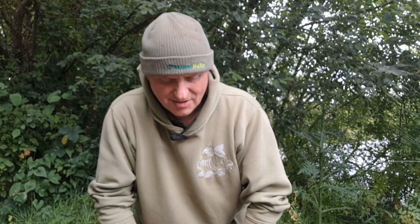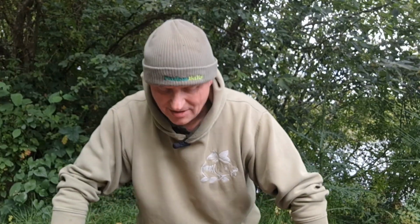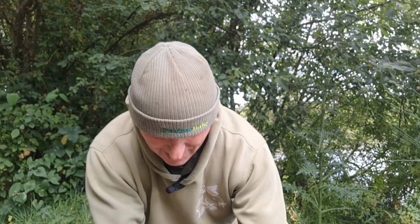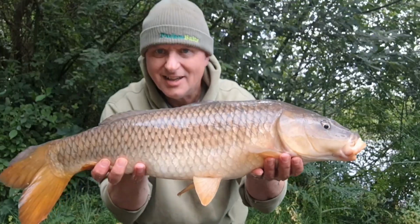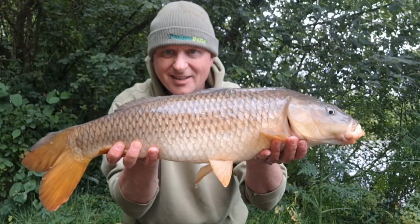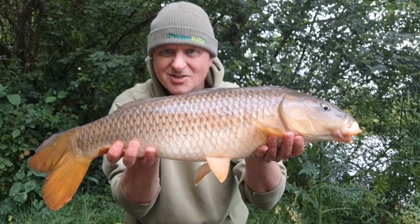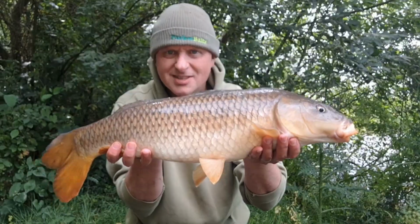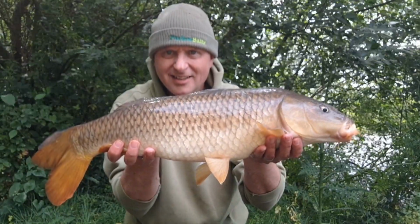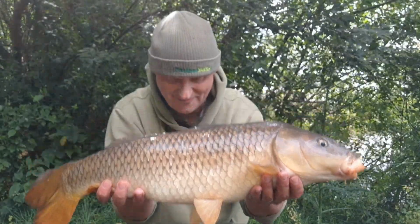Good morning everybody. Change of swim seems to have done the trick. I've been here half an hour and the right hand rod near the outlet has gone, and we've got a nice common, 7.6 pounds, the second biggest one of the trip. There we go, look at him. That's a good start to our move into a new swim. We'll get him slipped back and see if we can get one a bit bigger. Speak to you in a bit.